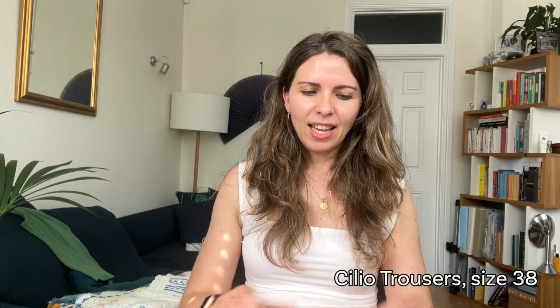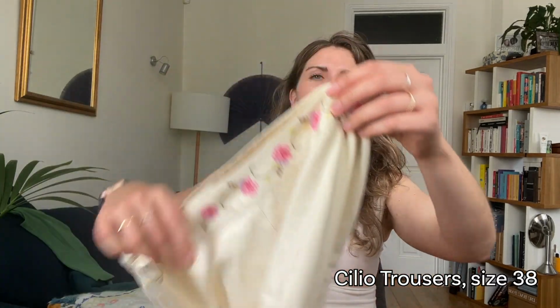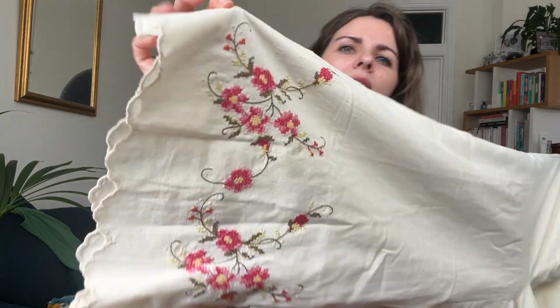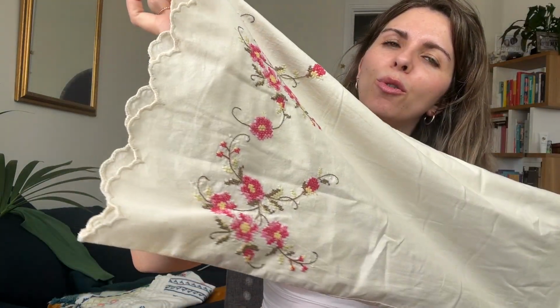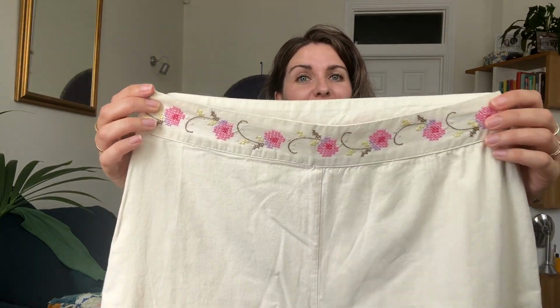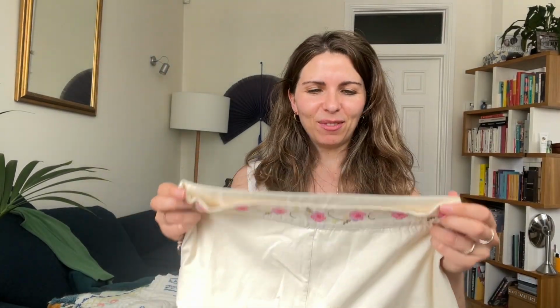The matching trousers with the Zelia Blouse are the Cilio Trousers, and they go really, really nicely together. It's the same color. They have the same embroidery details, the same scalloped detail as well at the bottom of the trousers. What I like is the embroidery around the waist. I find it's like a belt, very pretty.